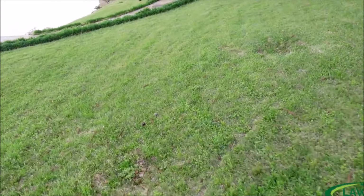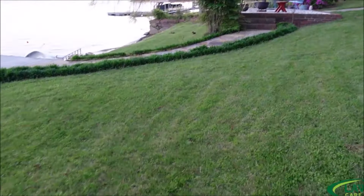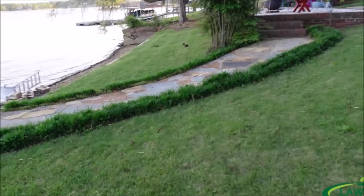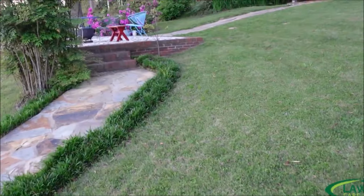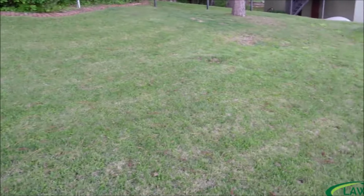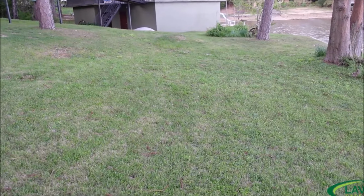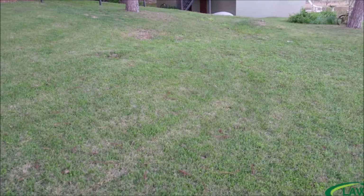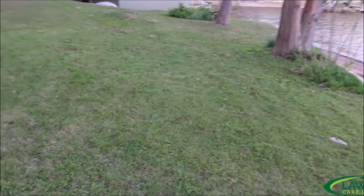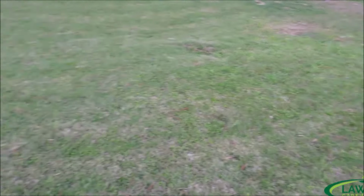Okay, another pro, and this is a huge one, especially for us in the South, dealing with warm season grasses, is zoysia grass has a much improved shade tolerance over Bermuda grass, over centipede grass, and I would say, yes, even slightly better than St. Augustine grass.